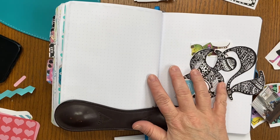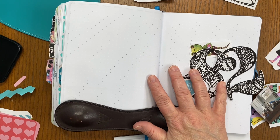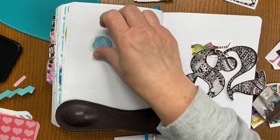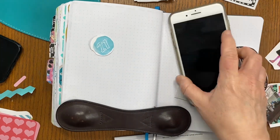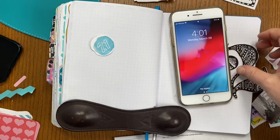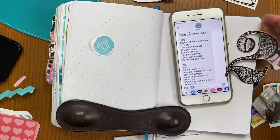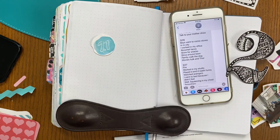Now, let me see. Can I find something to put behind this? I just really want this to stand out, because I don't really have much else to put on that page. And then the numbers for the next page are going to be these from Little Raven Ink. So there's going to be like teeny tiny and then giant. And I have collage sheets here to my left.